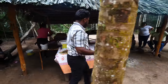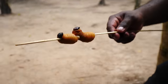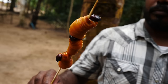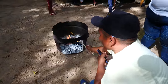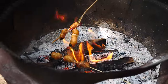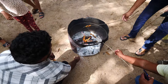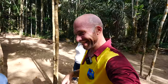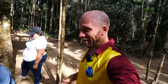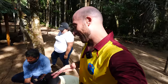So you're gonna put it on a little stick, huh? Yeah. You hook it on a stick. You put more than one. Onto the fire. Ooh, popping, that one exploded already. Now that's what I call barbecue in the jungle. We put three worms on a stick, put it in the fire. After a few minutes, they're roasty toasty. It's gonna be nice and crunchy. This is the way you should eat it. I suggest this is the way.